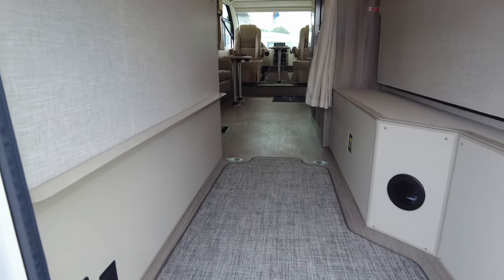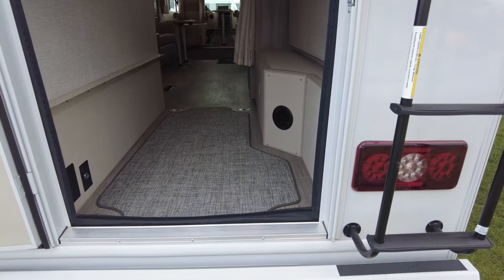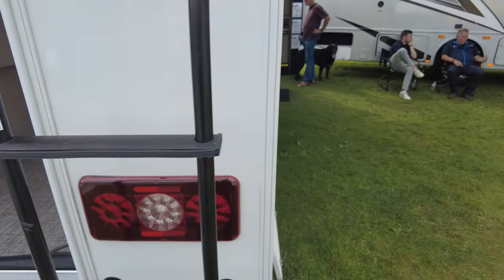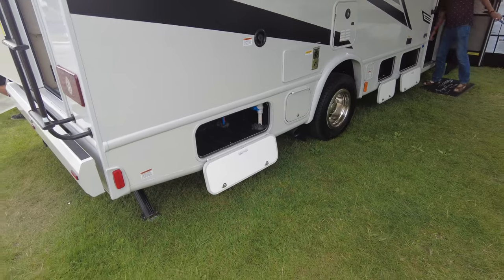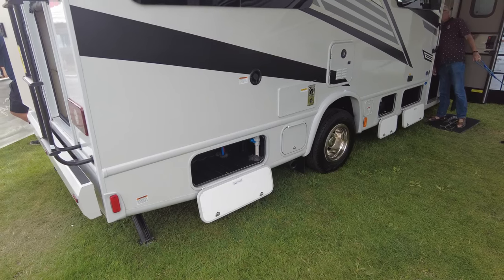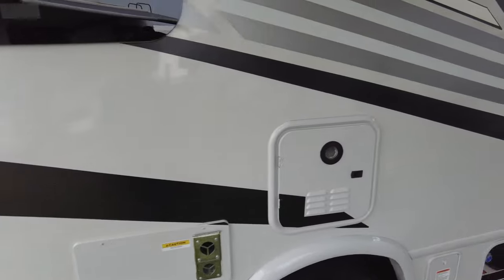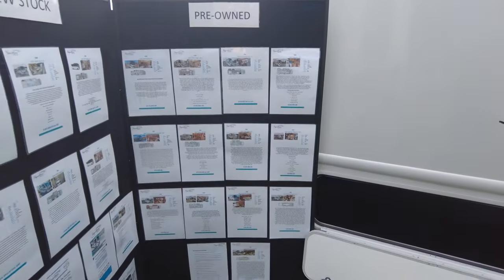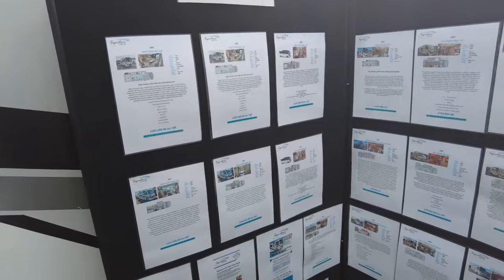Very, very nice. So not quite that expensive at 169. Yeah, I've seen a lot more expensive, and at the shows. But one hell of a vehicle, a lot of RV for your money. If you're interested, they have pre-owned as well. I'll just come round and video the board. They also do pre-owned. So that's the new stock board.